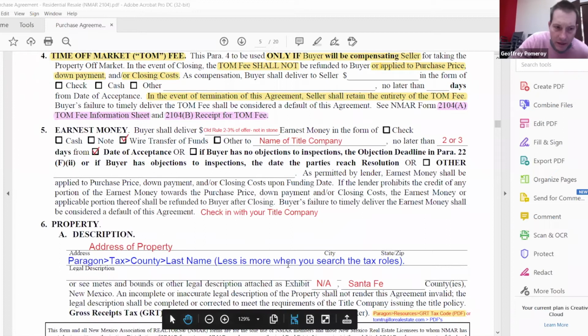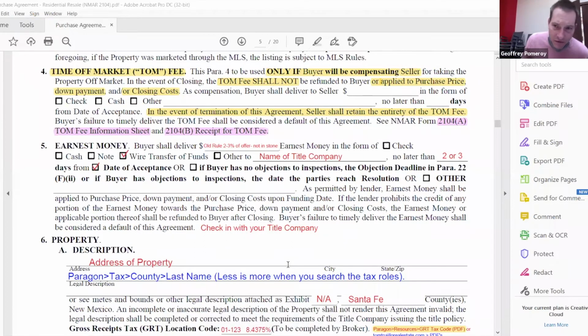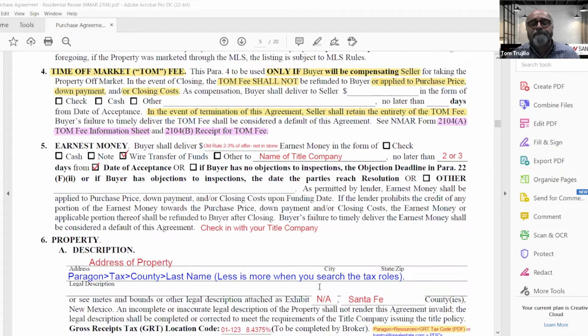Hey, Tom, can your client send a personal check for earnest money to save himself the $30 to wire it? Is that basically the same thing as wiring it? Yes, you can get a check. You can give them a check as well. Right up there, you can see it says check, cash, note, or wire transfer. Yeah, it's fine. And a lot of times with that, they'll tell you to just drop it in the slot, and that's pretty safe in those title companies. Okay, good question.